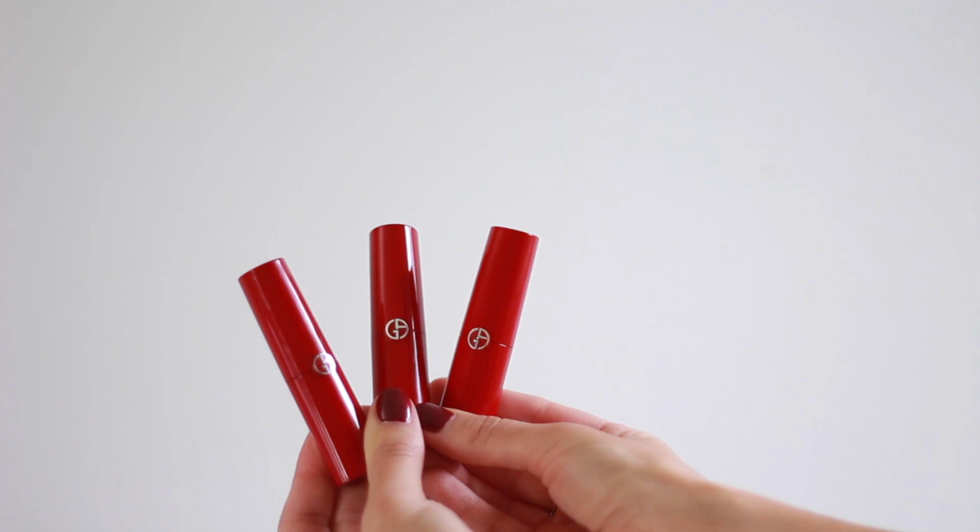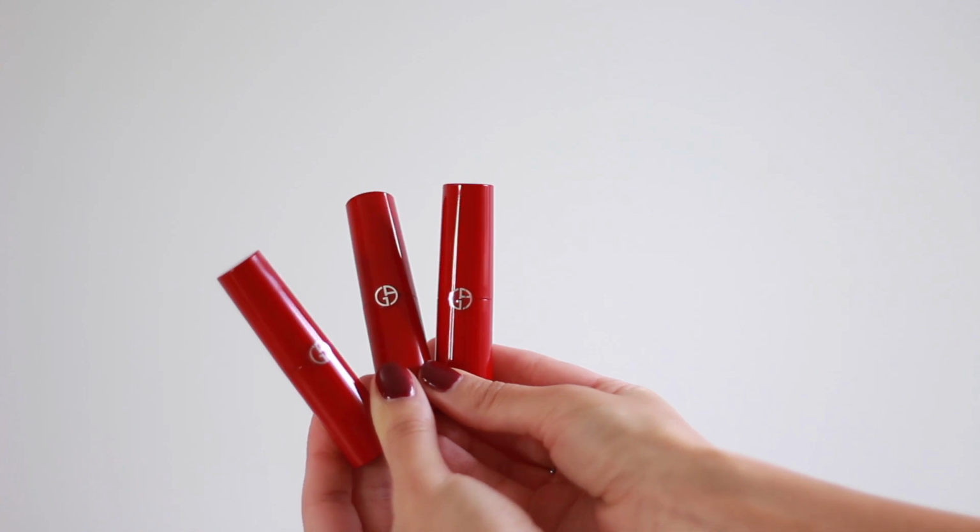Moving on to lipstick, which is my favorite part of any look. I'm actually over the moon excited to collaborate with Giorgio Armani Beauty on this video to show you their latest lipstick launch. These are the absolutely stunning Ecstasy Shine lipsticks. There are 21 gorgeous shades available. I'll be showing you my 3 favorite shades.